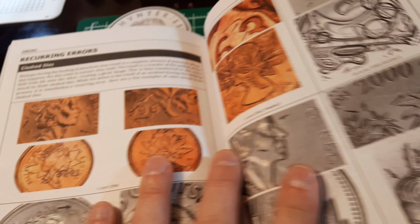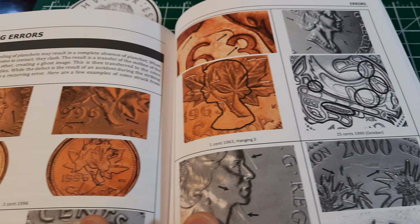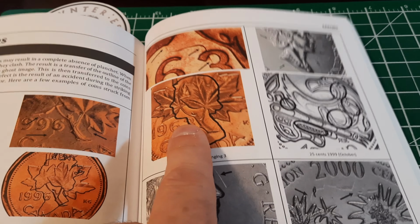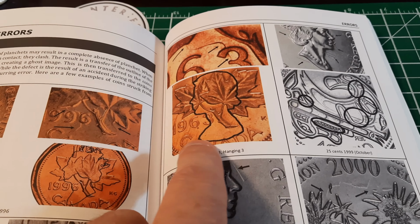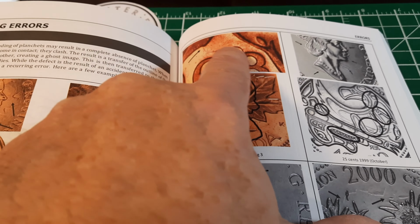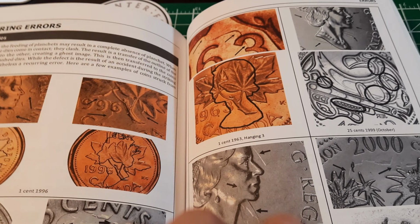And here's an example where you can see, in this case, clash die errors with diagrams. So you can see what you're dealing with. This is overlaying, for instance, the obverse on the reverse of the coin. So you can see where the hanging, say in this case, the hanging 3, where that came from. It's the impression of the queen's chin, and that's why you would see it there.